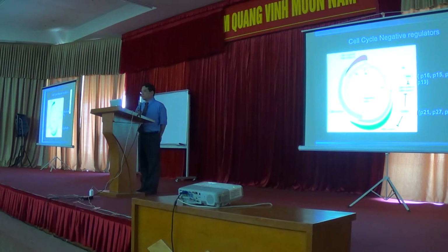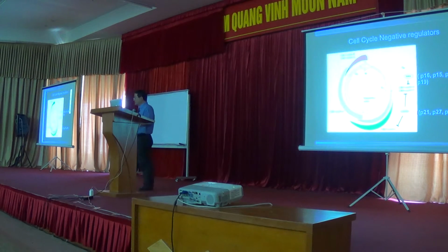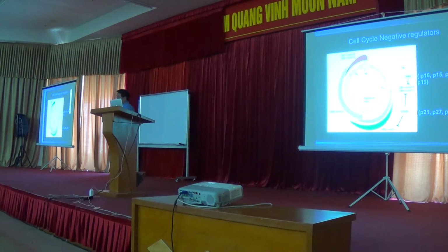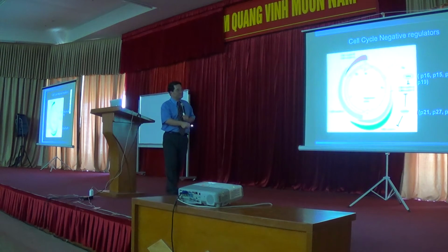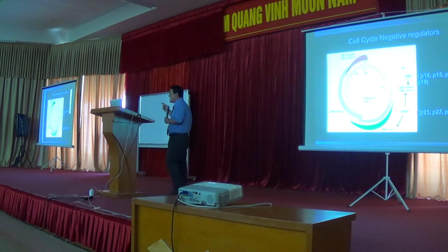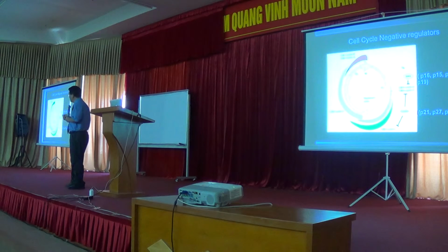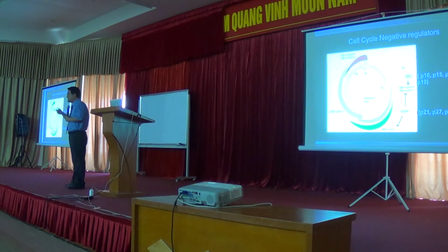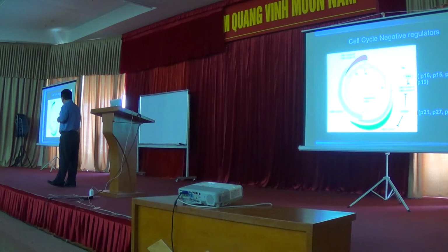When you read the literature, sometimes when people talk about cell cycle regulation, they will tell you which CKI has been upregulated, which CKI has been downregulated. There are 2 families of the CKI, called the INK4 family and the CIP/KIP family. INK4 stands for inhibitor of CDK4. They include P16, P15, P18, and P19. This stands for INK4A, B, C, D.